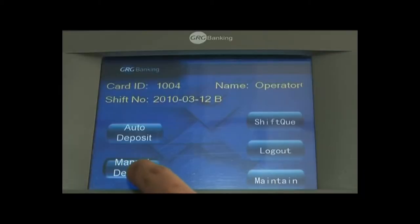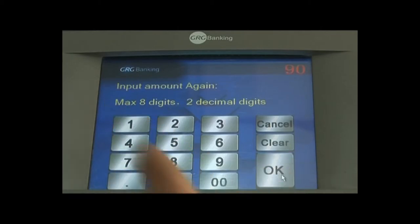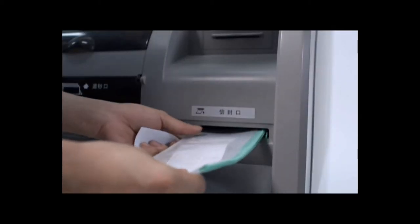Comprehensive cash solution. In addition to bulk cash deposit, the Auto Depot also integrates manual deposit solution for coins, change, and low-quality banknotes.